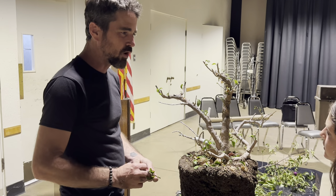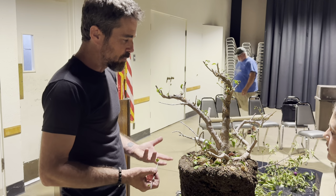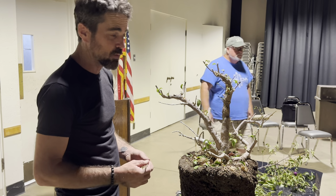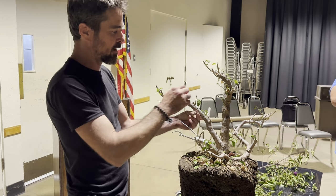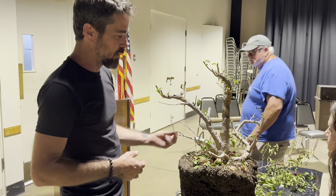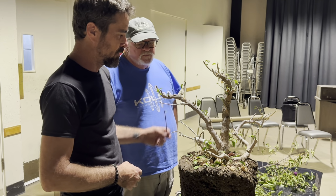So it's called grafting. What that allows me to do is, if I want to build the tree in a certain way and the tree doesn't have a branch there or I'm not happy with the branch, I can stick a branch in there and have it come wherever I want. So it allows me to kind of cheat in a lot of ways.